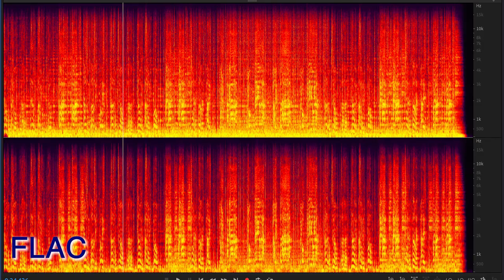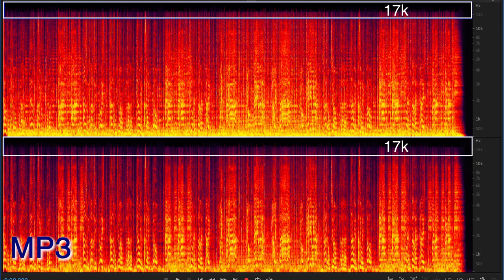But what about the MP3 files? Well, they are what they are. Okay for the car, I guess. You can see by looking at them on the spectrograph that unlike the CD and FLAC files, there's a clear roll-off shelf at 17K. Now you might look at that and say, there's no way I want to listen to anything with that kind of roll-off.